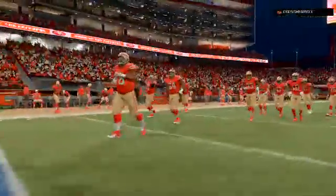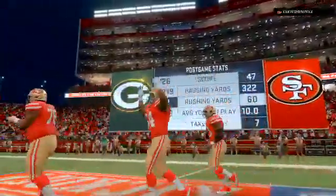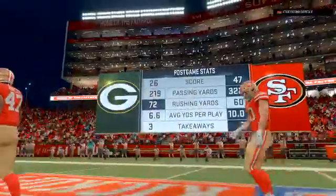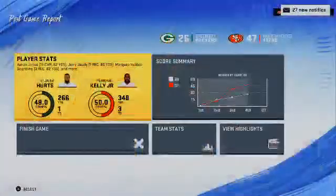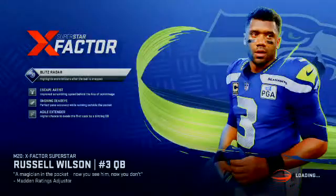So for San Francisco, they start the campaign with a victory in front of an enthusiastic home crowd for a Sunday night. And they will hit the road next week to take on the Los Angeles Rams. Meanwhile, for the Packers, they go down to defeat here in the opener. And they'll get a chance to redeem themselves at home.